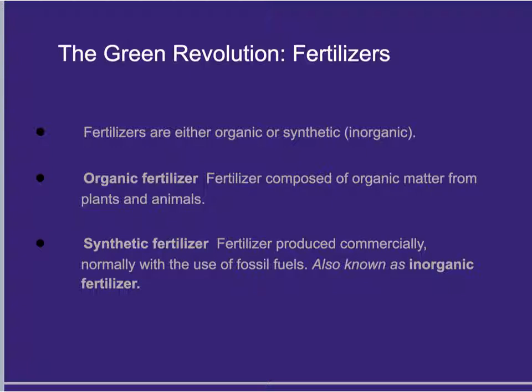So traditional farming is often where you would spread the manure along your crop, and that would cause the crops to have more nutrients, and so you could reharvest them. So synthetic fertilizers or inorganic fertilizers, we produce those commercially in factories.